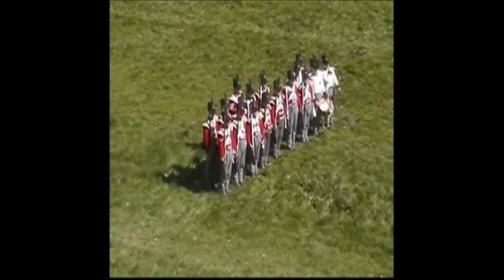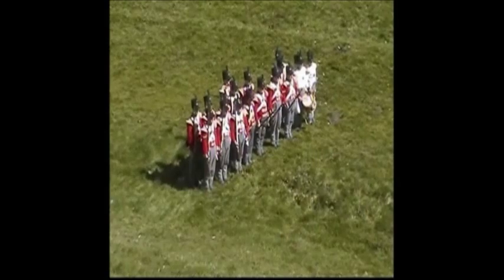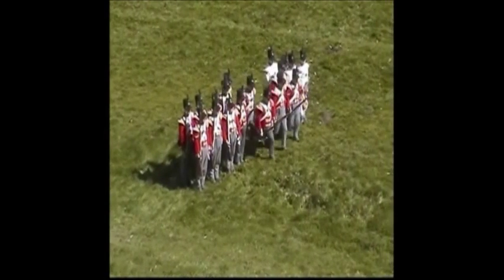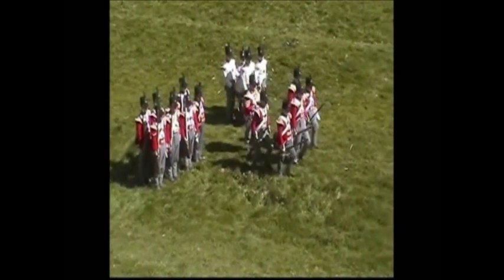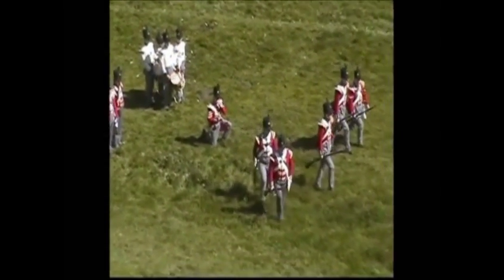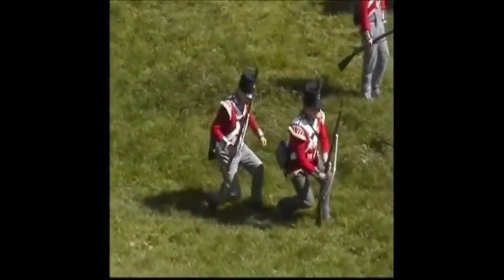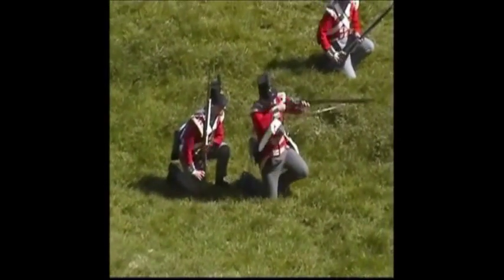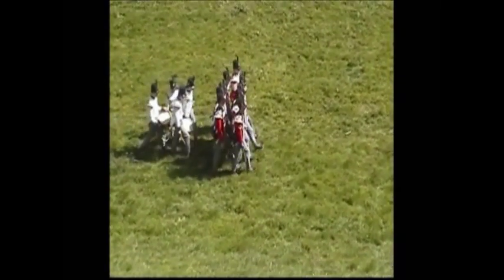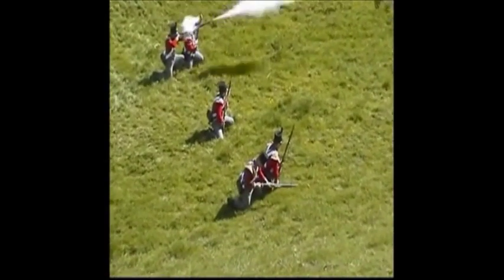A full battalion at 200 yards long would send out the light company from the left flank. They would extend across the front of the battalion, move forward and look for any skirmishes or enemy activity to the front of the battalion. The battalion would follow from behind at the ordinary pace of 75 paces to the minute, while the skirmish line moved forward, searching for the enemy.